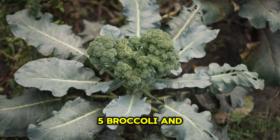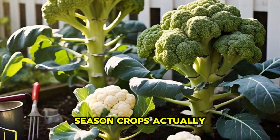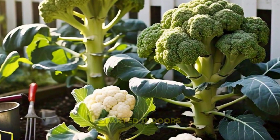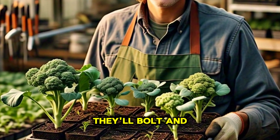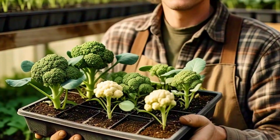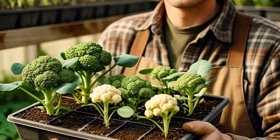Number 5. Broccoli and cauliflower. These cool season crops actually do better when started indoors first. If you plant them too late outside, they'll bolt and turn bitter. Start them in February and you'll have big, healthy plants ready to go when the weather is right.